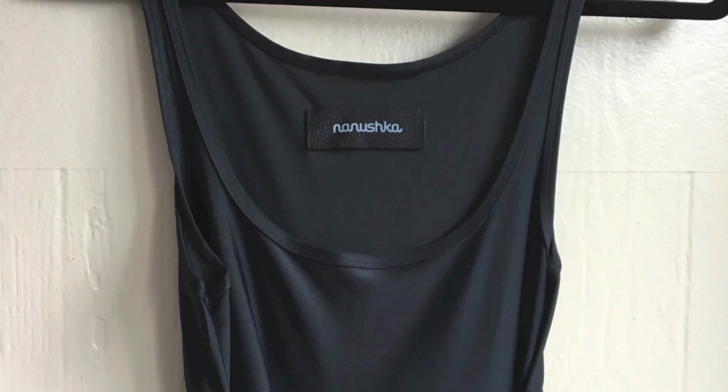So lastly, for items I accepted up front, we have, I'm not quite sure how to pronounce this, I think it's Manouschka casual dress. I did have this dress listed on Poshmark for about 6 months, and I even lowered it to around $20 without it selling. So again, I was just ready to move it out.